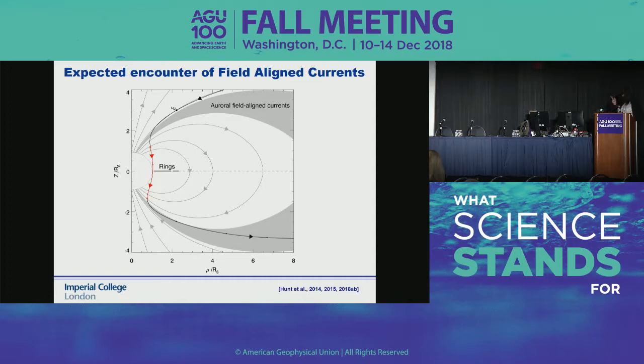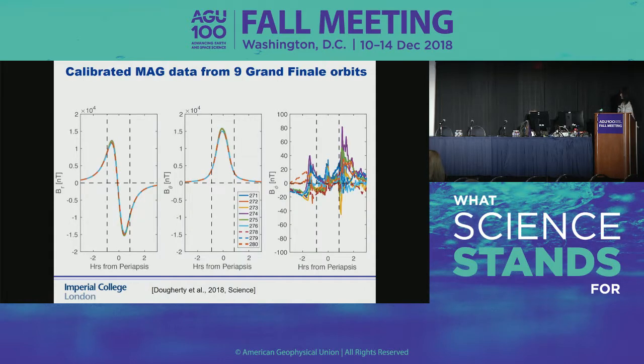So the data I'm going to show you, some of it was presented in the science paper that was published recently, and towards the end of the talk I'm going to show you data from all of the orbits. But the science paper focused on 9 of the first 10 orbits. What you can see there are the three components of the magnetic field. You've got the radial component on the left, the theta component or the north-south component in the middle, and the azimuthal component to the right.